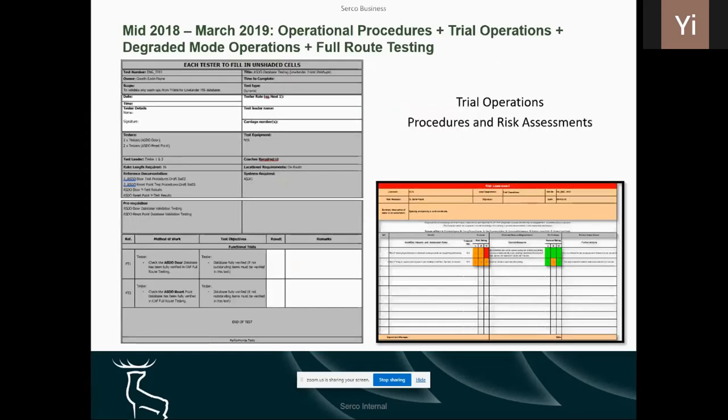A few weeks later, I was moved onto the trial operations project. This is where I spent the next couple of months drafting testing procedures and risk assessments for testing and verification of over 130 engineering, safety, and guest experience systems and processes, ranging from shoe polisher and coffee machine to safety critical systems such as ASDO and PASCOM. This is also where I really got to learn and understand how the systems should theoretically behave and interact with each other.